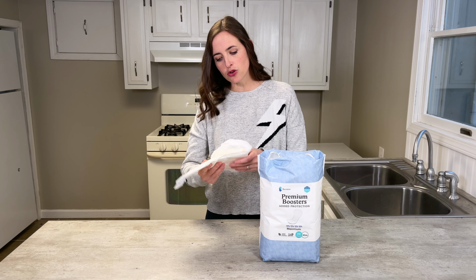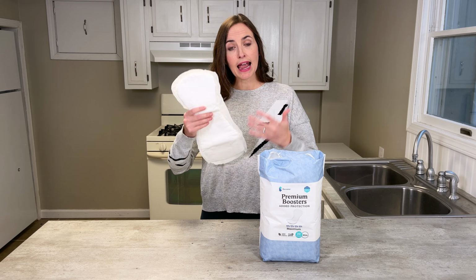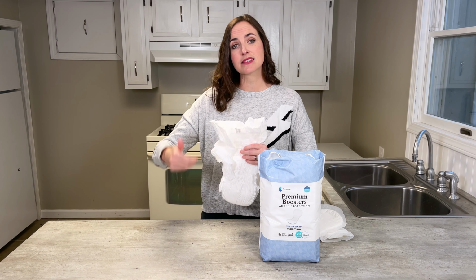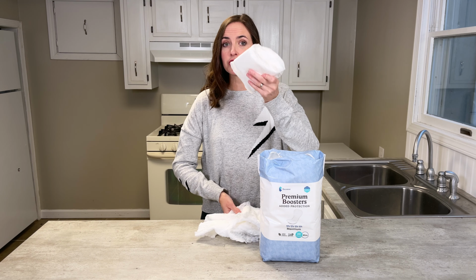So if you've got somebody who maybe is close to being independent with their care, but has a hard time managing the brief, which can be notoriously difficult to get on and off, as it involves bending, and it can be really difficult to get pants on and off. Having a booster pad in the brief, this is much easier to manage.